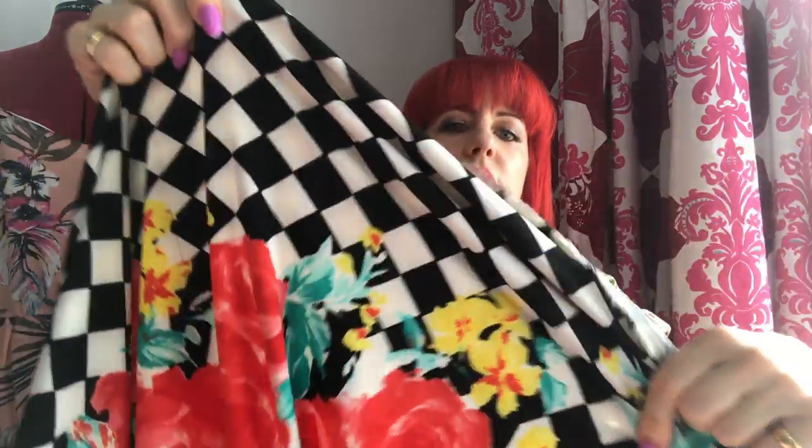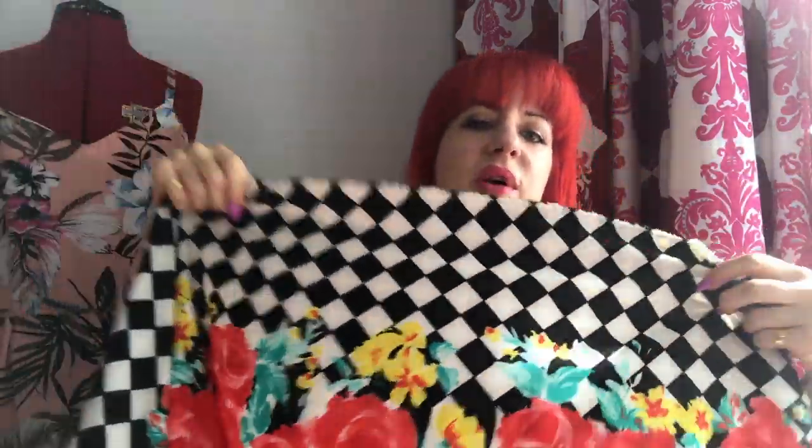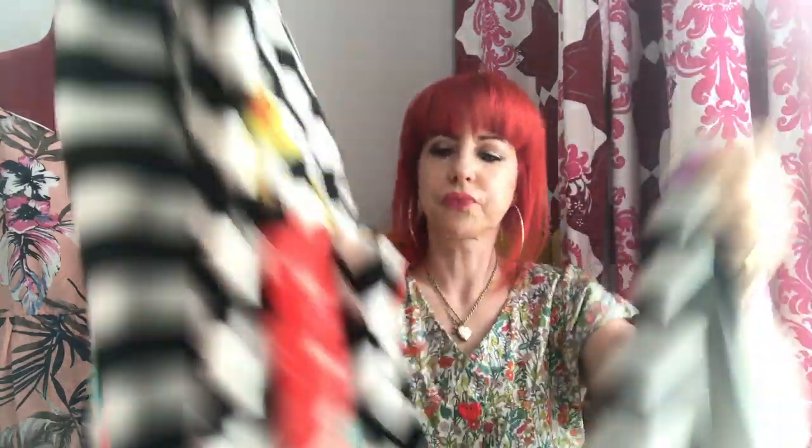From one of the shops on the market that I cannot remember the name of, I got this stretch crepe. It's got a good amount of stretch and it's a nice weight, very soft, so no need to line it, and it's a border print, and it's got these wavy lines and then floral and then this kind of Formula One zigzag type thing. That was £2 a metre and I got 3 metres.